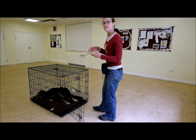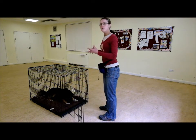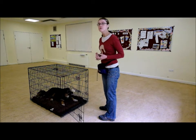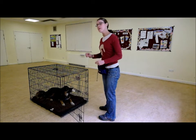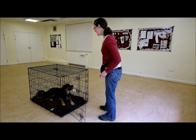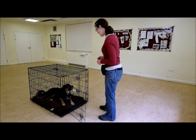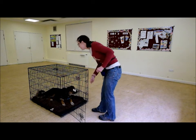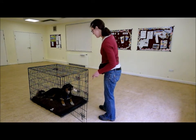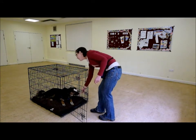And I'm going to intersperse some shorter durations so that the dog doesn't become anxious because he thinks that that crate door's going to be shut always for longer each time. I'm just going to put a few little short ones in. And a longer one.